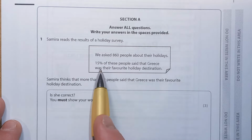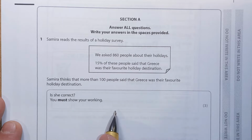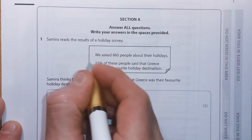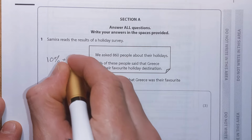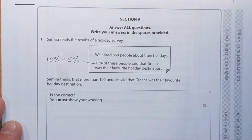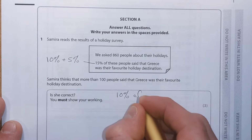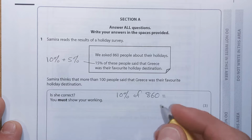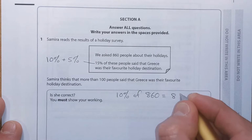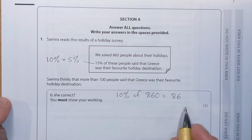Okay, right. Well, we want to find out what 15% of 860 is, and then we can compare it to this 100 people we've got here. But we haven't got a calculator to use in this question. So what I'm going to do is split 15% up and say that 15% is 10% plus 5%. The reason I'm doing that is because to work out 10% of a number, especially when you've got a 0 at the end, is quite straightforward. You just take the 0 off. So 10% of 860 is just 86, because you're dividing by 10, essentially.